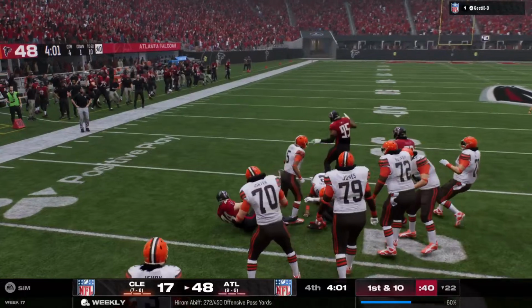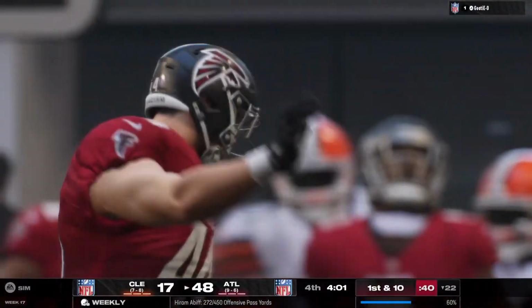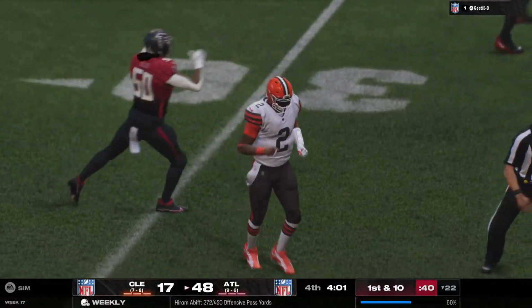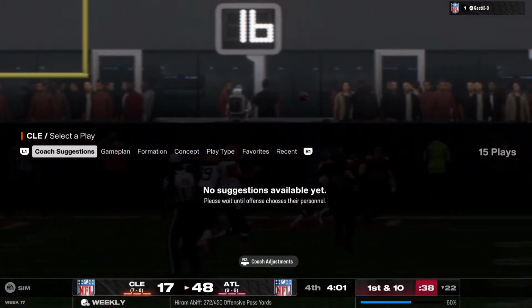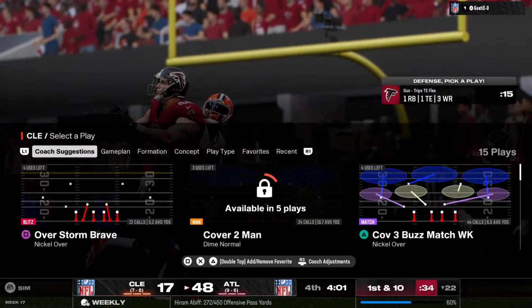Picked off by Troy Anderson. And the Falcons are going to take over here at their own 22-yard line. Well, this is one heck of an individual performance we're witnessing. That is now his 3rd interception. And keep in mind, folks, this isn't a safety or a cornerback. This is a linebacker. Does this feel to you like he's having a flashback?